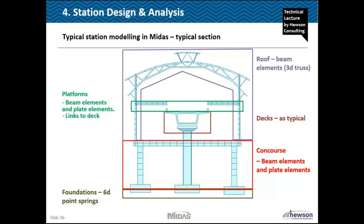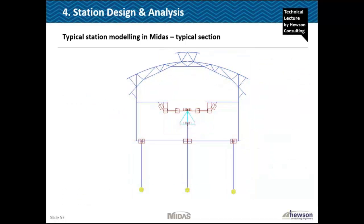And then the roof itself is modelled using beam elements, and it is a 3D truss, which I'll show you in a second. So stripping all that back, taking the flesh off, you can see in particular around the viaduct deck quite a complex arrangement of links, and those represent the connection between the viaducts and the bearings, the connection between the viaducts and the platforms, and the kind of diagonal links you can see higher up are actually seismic restraints, which limit the relative movement of the platform and the decks under a seismic event.